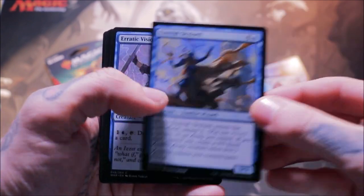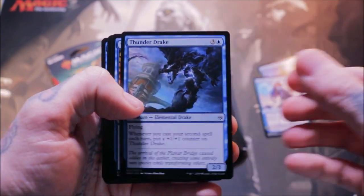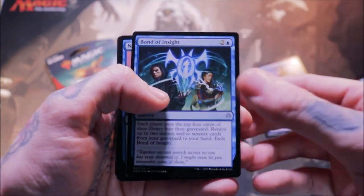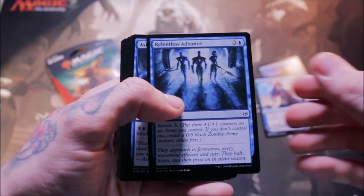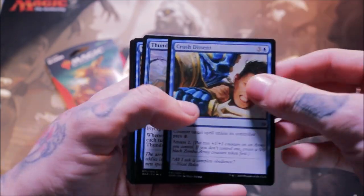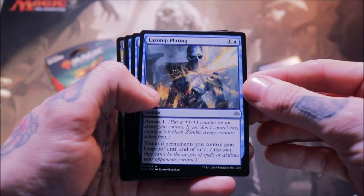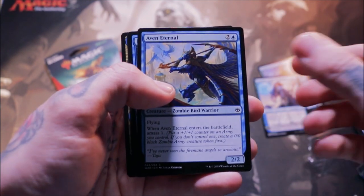Wall of Runes, I hate that card being played against me. Same with Eternal Skylord. Yeah, another Wall of Runes. Cool, we got some more blue stuff. Augur of Bolas, that's a good blue card. Keep on keeping on here. Relentless Advance. Yeah, more blue. Another Wall of Runes. Literally getting a playset of Wall of Runes. Almost a playset of Lazotep Plating as well, too.